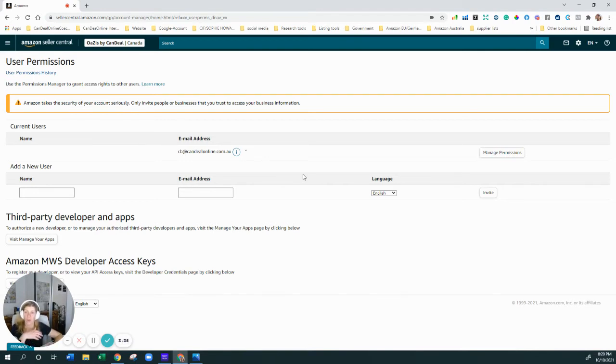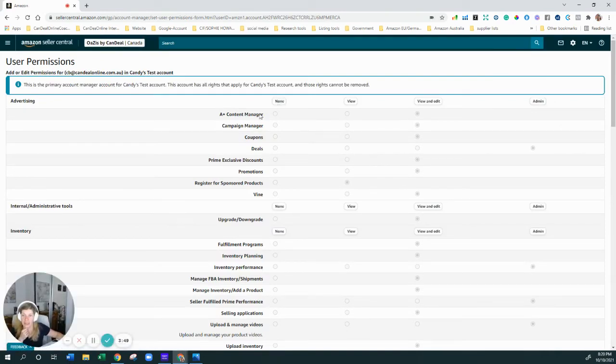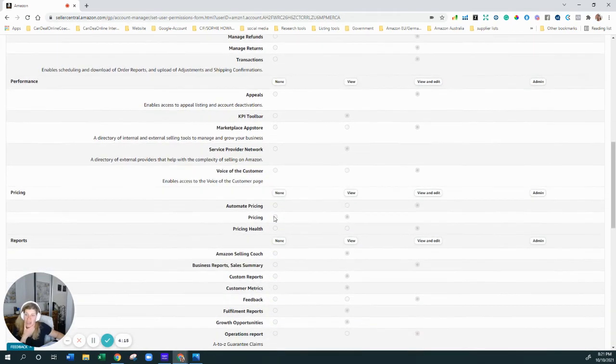So that's the first step. Once they've accepted your invitation, you will receive an email. Your user has accepted everything. You will see what's going on here. And then you go in there and you change the permissions. So you can see here, this is how it will look. Obviously you can see I give myself all the permissions because it's my account, but you can decide if you want a VA to just manage your A+ content, or if you have somebody who just does your deals or your Vine or anything really, your image uploading, if you have a lot of flat files, for example, and you get somebody to manage your inventory, upload the listings, upload the videos and all that kind of things. Lots and lots of things.